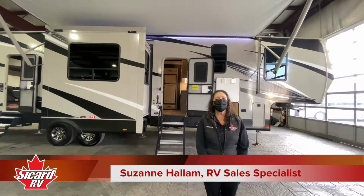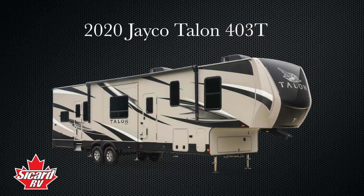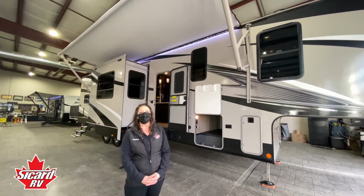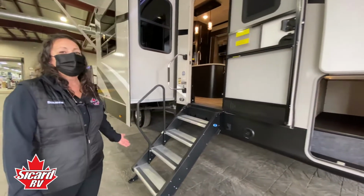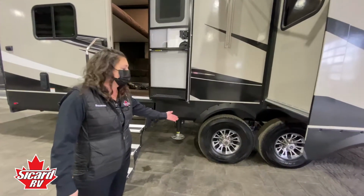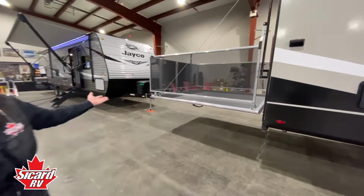Today we're going to go over some exterior and interior features of the 2020 Talon 403T. Let's go over some of the exterior features. A nice large awning with LED lights, exterior storage, the more ride steps, and the climate shield. So 16-inch endurance American-made Goodyear tires, auto leveling, and a really nice party deck at the rear.